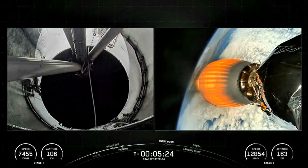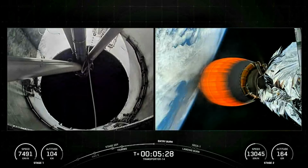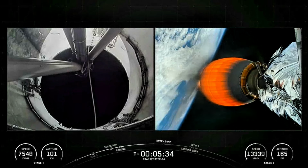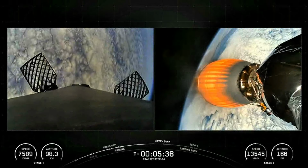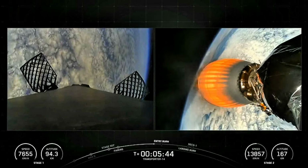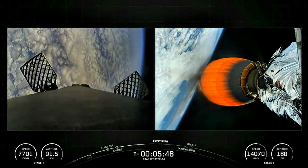Just under a minute away from that entry burn beginning. And again, you can see on your left-hand screen a view from the first stage vehicle as it makes its way back down to Earth. On our right-hand screen is the second stage, looking at the MVAC engine there, still burning. We have a couple more minutes burning on that engine until the first SECO, which is the second stage engine shutdown.